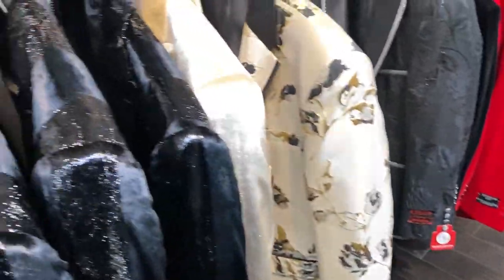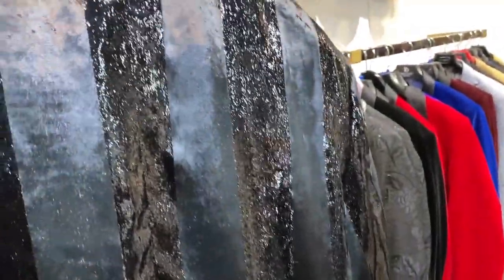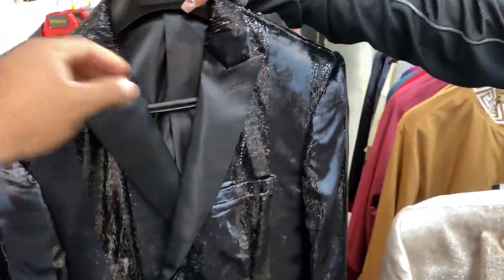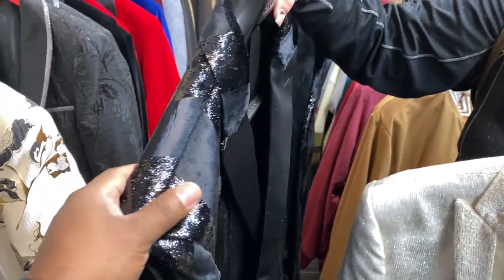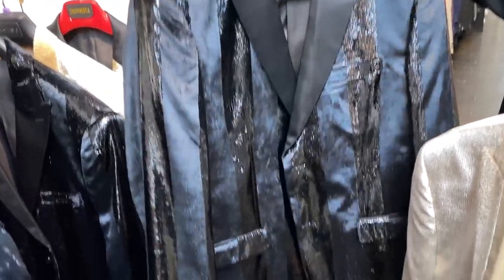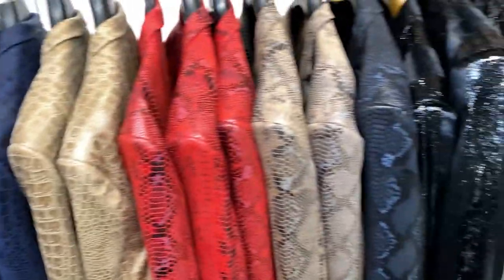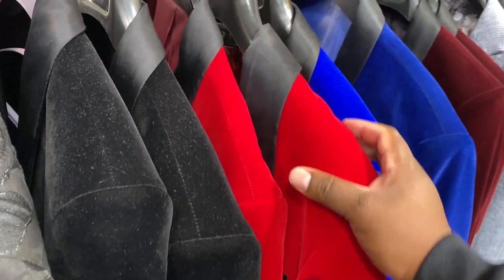That's the one thing about looking at clothes online. You can't judge the quality. Look at this. So this is velvet too, with something else woven into it. It's not rayon. It's probably polyester. Nice. And of course you got your other velvet coats here. You got red and blue.